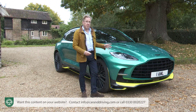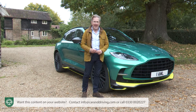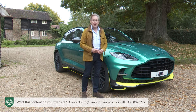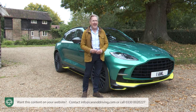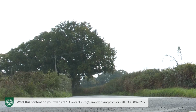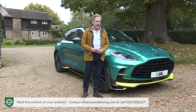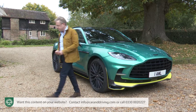Cars of this sort were once blunt instruments that lurched about with their huge V8 engines and engineering embarrassment. The DBX 707, though, is part of a new, more involving breed of uber-fast SUVs, and we were impressed by the extent of the dynamic changes made over the standard DBX to create it. The ultimate SUV? Maybe not, but it gets very close.